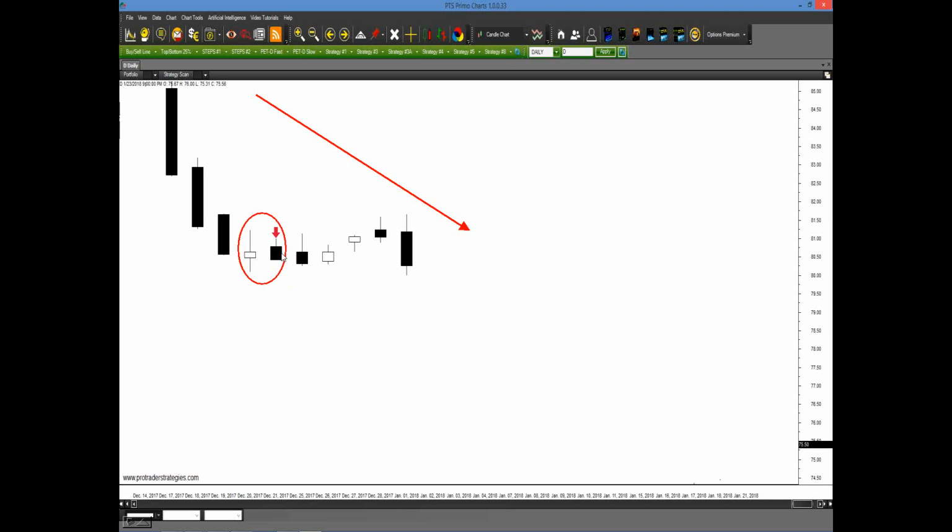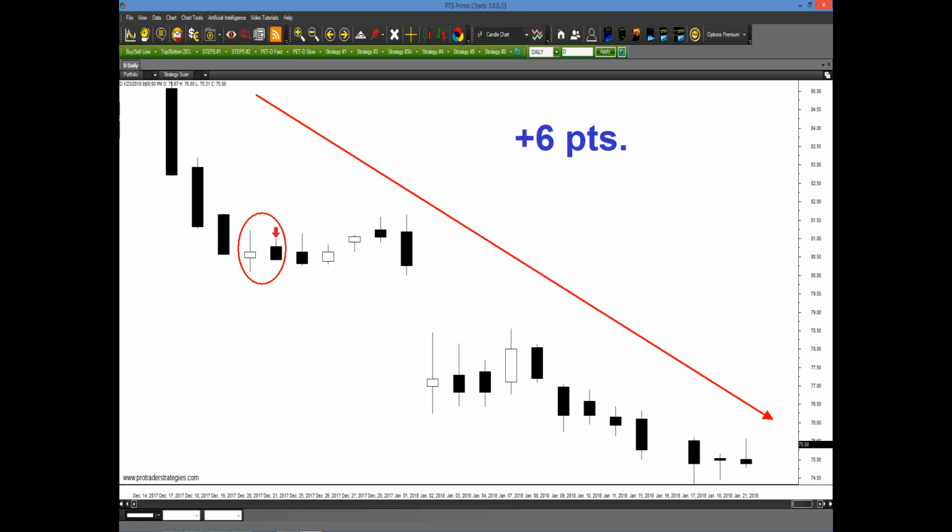Now, we're not telling you exactly where to sell. Remember, I know that'll probably be your number one question, or where do I place my stop, or where do I exit? That's in our courses. We're just giving you education today on how to identify these high probability setups. But look at that. Had you taken that, 6 points to the downside, okay? And if you missed that, well, there was another one later on. That's the beauty of these strong runaway markets. If you miss one setup, if the trend is strong enough, regardless of the direction, you usually get multiple setups.